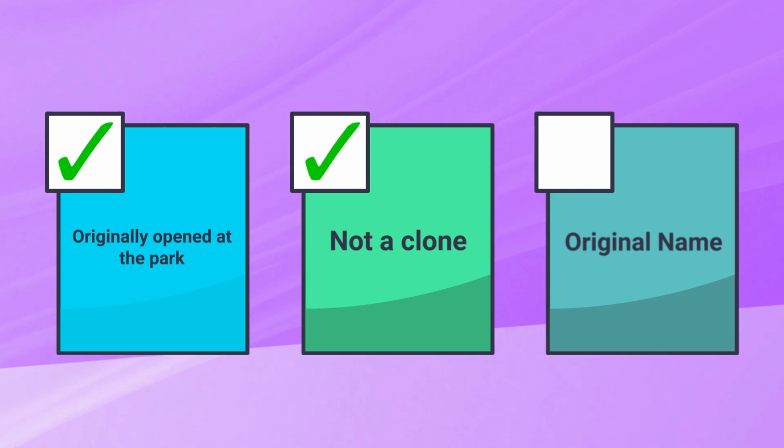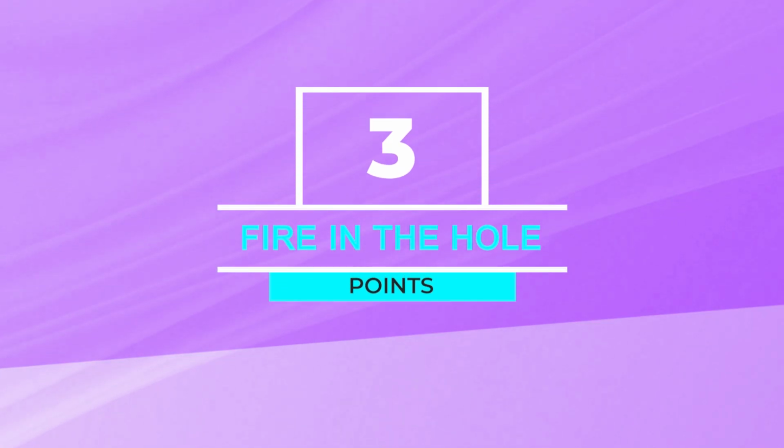As for the name, while it does share the same name as the original version, since it is at the same park and it is honoring the original version, and no other coasters share this name, I think a full point is more than okay here. 3 points for Fire in the Hole 2.0.